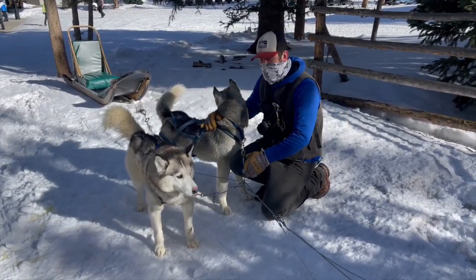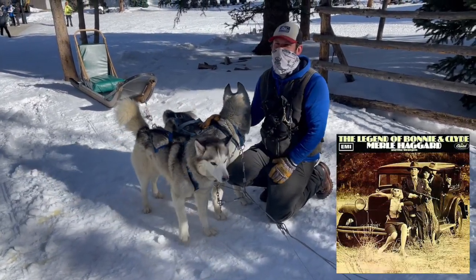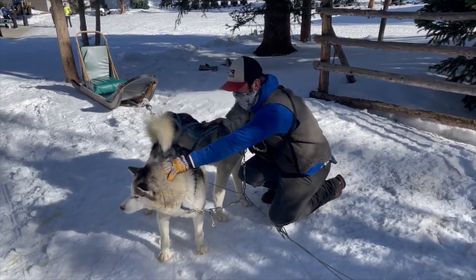Next to Knock, you got Clyde from Bonnie and Clyde. So it's a small litter. It's just him and his sister, so it's Bonnie and Clyde. Yeah. Clyde tends to be a crowd favorite, guys. He's just a lug nut, but he's a great dog.